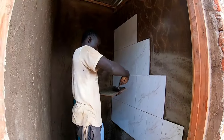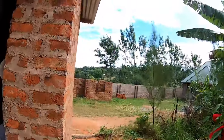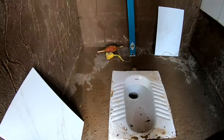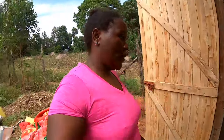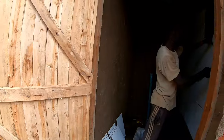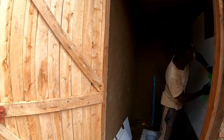Ni hivyo tu. Hey guys, you can see the toilet now is, oh, let me tell you, I don't know what to explain to you. The toilet, hey, I've not shown you this lower part. He installed it already. That is a toilet that someone can squat, but it's a flushable toilet, because when he left a pipe there, when we fix the piping, the water will be flushing. So guys, that's it. Let me tell you, I'm so happy. I'm very, very happy.